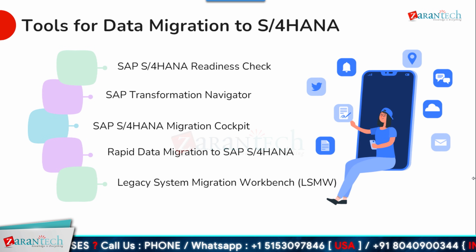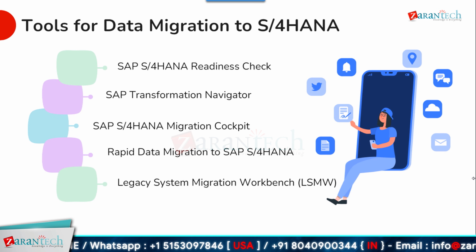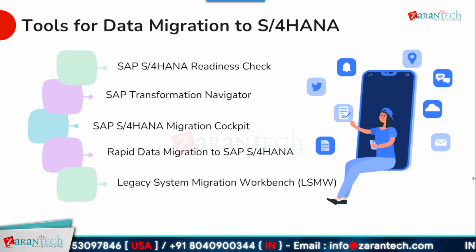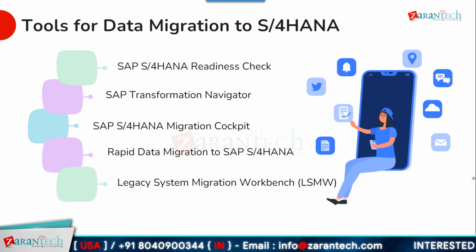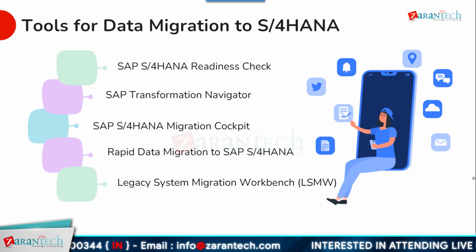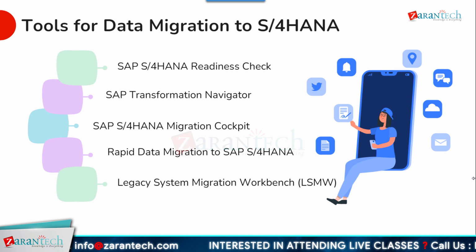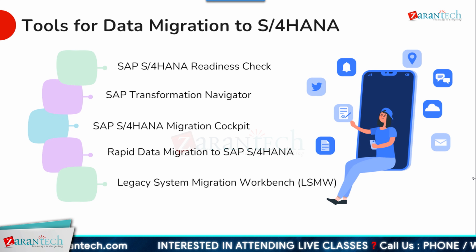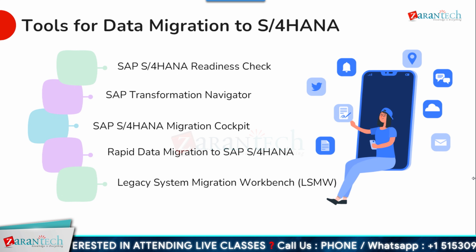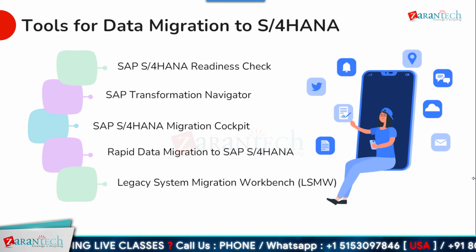So let us dive into the tools for the data migration to S/4HANA. To streamline the data migration process, SAP offers a range of tools and utilities. The SAP S/4HANA Readiness Check helps assess your existing ECC systems, identifying potential compatibility issues and providing recommendations for remediations. The SAP Transformation Navigator provides a guided approach to planning your migration, considering factors such as business priorities, system landscape, and target architecture. The SAP S/4HANA Migration Cockpit is a centralized tool for managing the entire migration process, including data extraction, transformation, and loading.